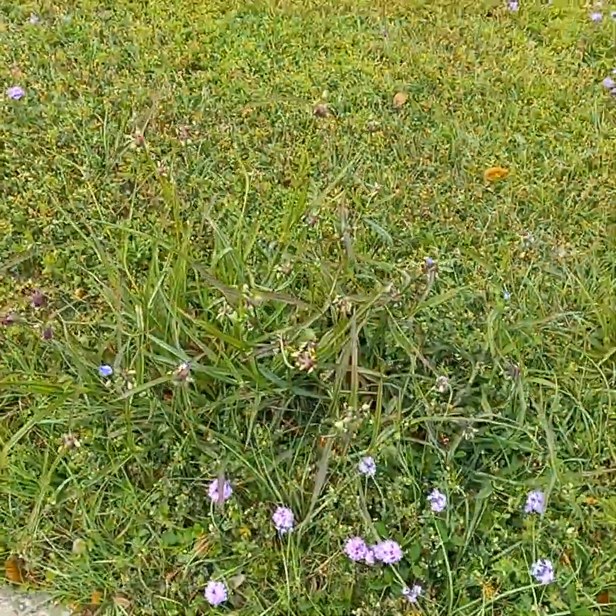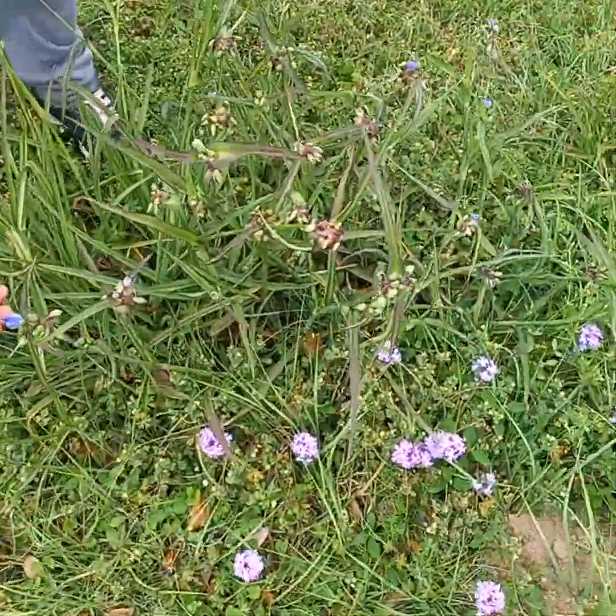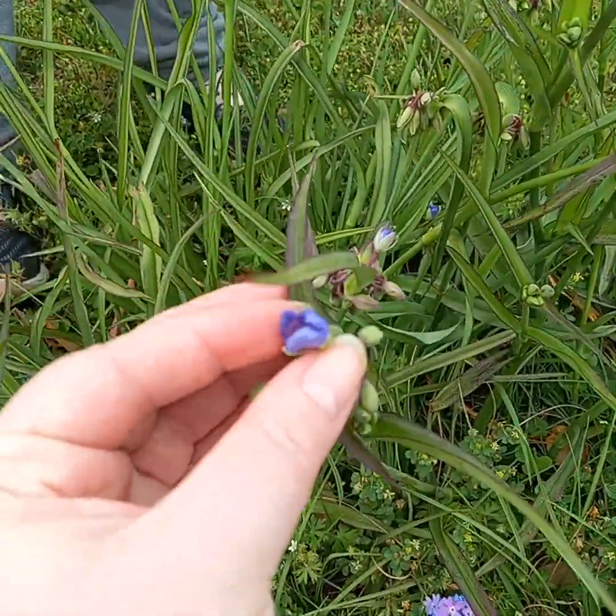Oh, my favorite. Look, Spiderwort. Isn't any of it bloomed? So this is an edible flower. This is my favorite edible flower.